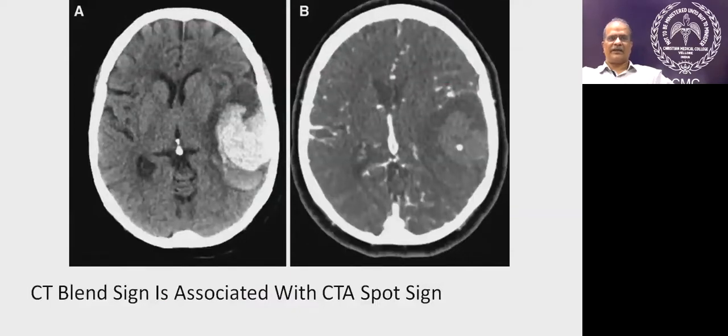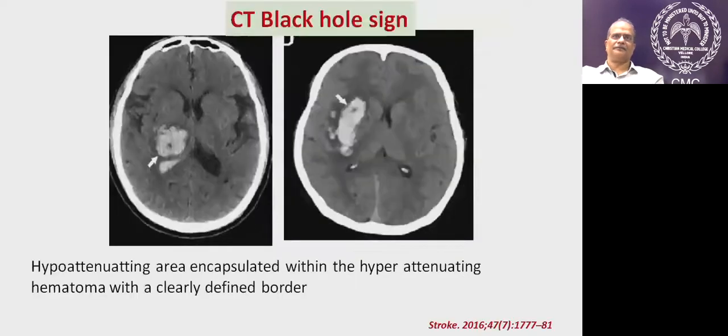So you see these 2 signs together. If you do a plain CT, you might see the blend sign, and in the same patient, if you do a CT angio, you'll see the CT angio spot sign.